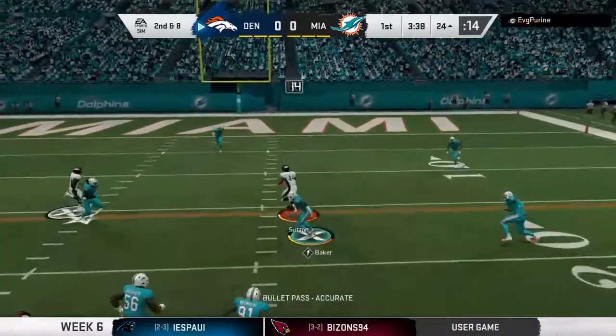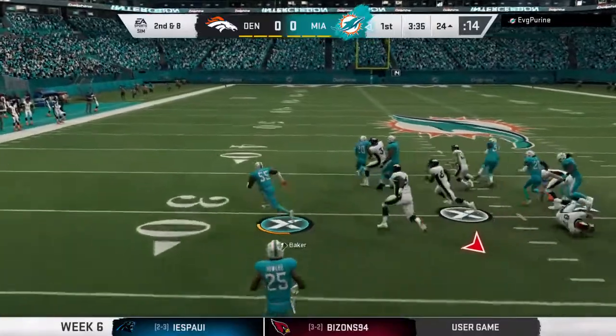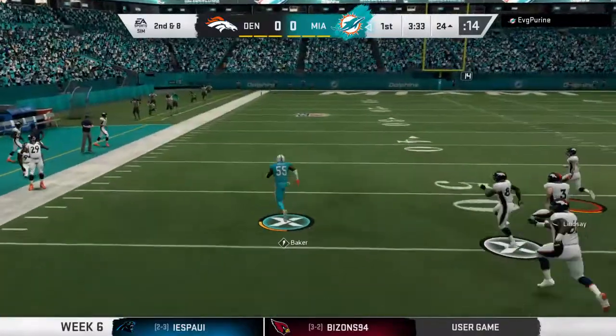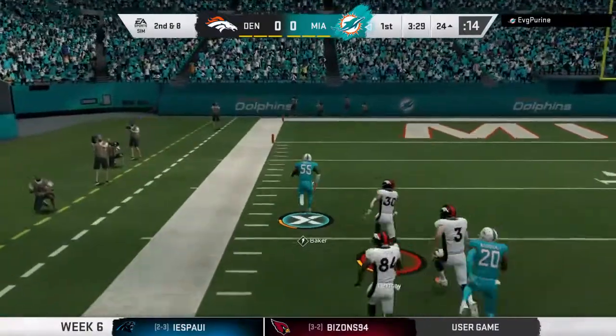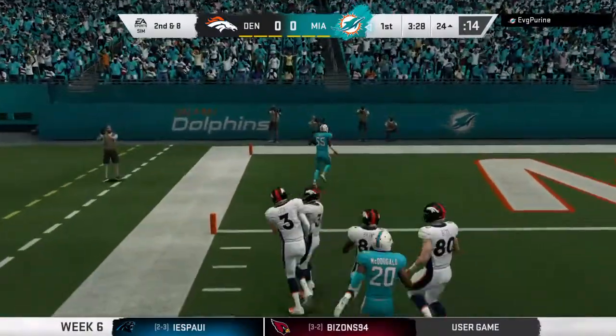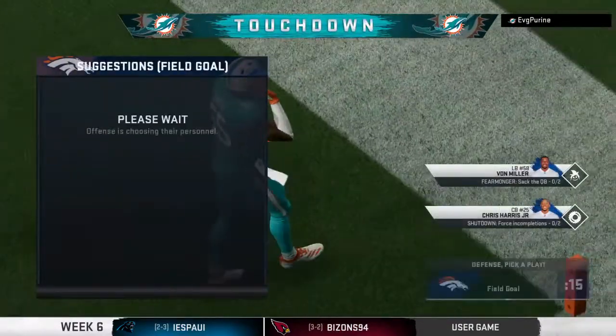Locked to throw on 2nd down. A pass for Sutton is intercepted. Picked off by Jerome Baker. He's got a convoy, and he might be gone. And he will bring it back. It's a pick 6 and a Dolphins touchdown.